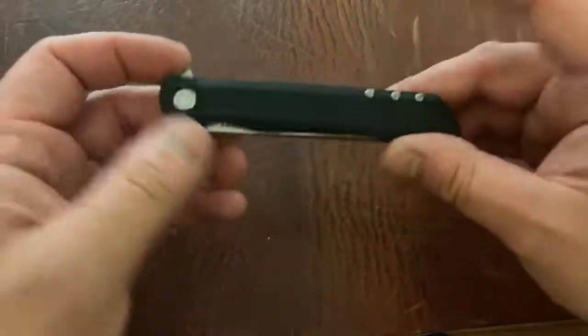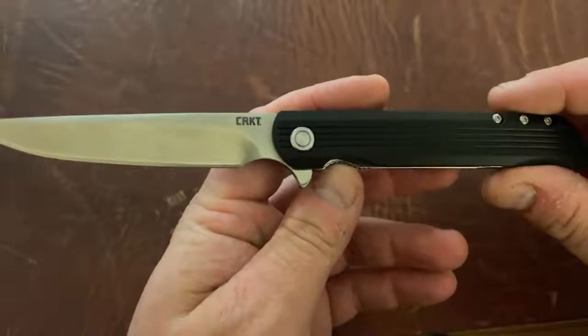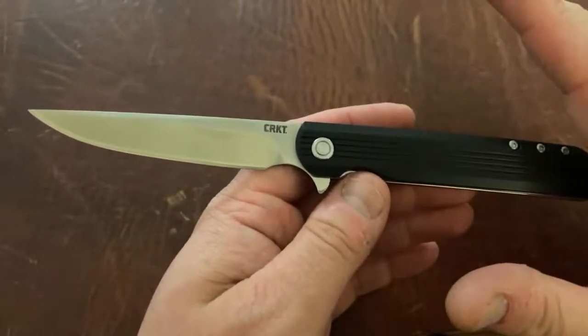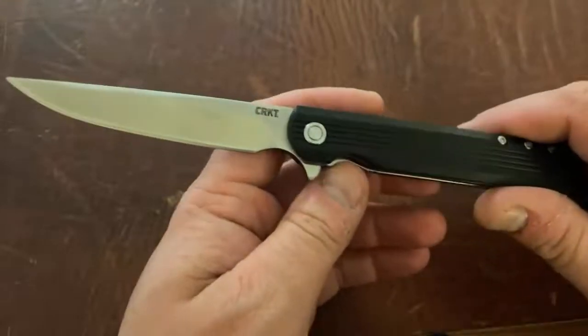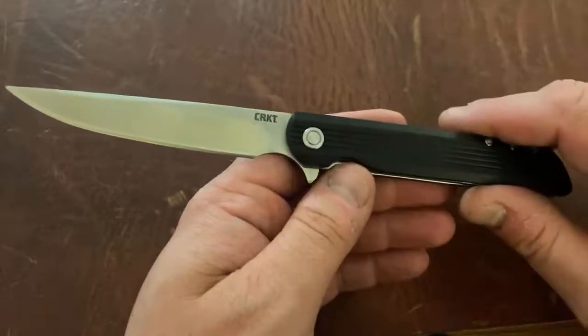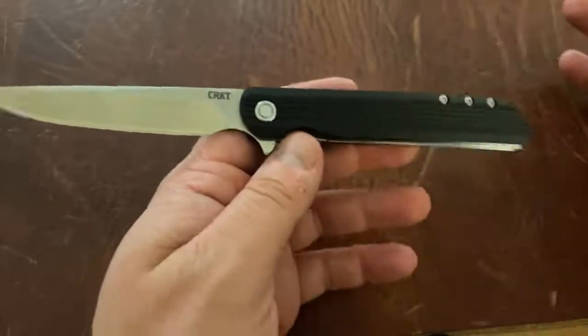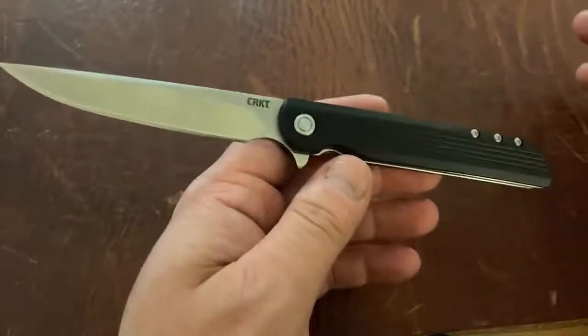All right, so while we're figuring that out, this is the LCK, as I said. Now, CRKT for this year, one of the things that I really wanted to check out with them was the new assist mechanism. The new assist mechanism that CRKT is using is actually fun. They made assists fun. I don't know how they did that.